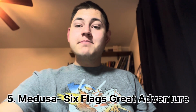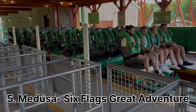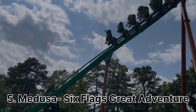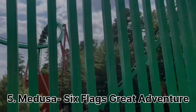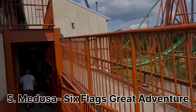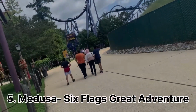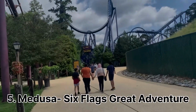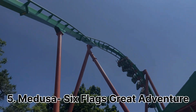Coming in at number 5 is Medusa over at Six Flags Great Adventure. And this is actually the first B&M floorless coaster. This coaster goes through 7 inversions, and you go through fog too. Old Western theme. And I do remember riding this coaster when it was called Bizarro.